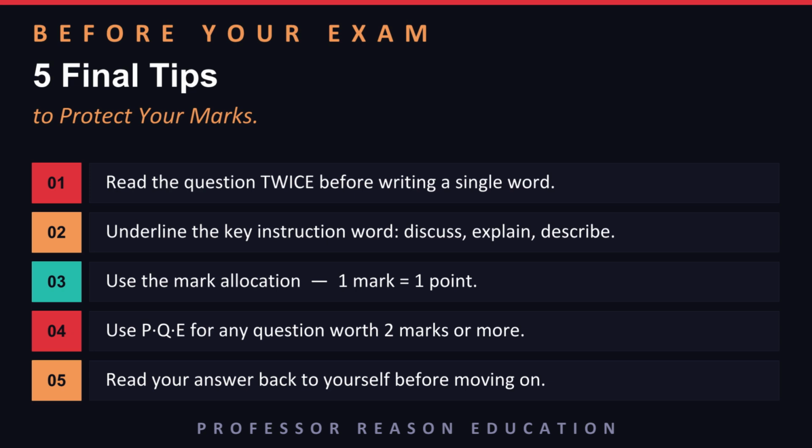Tip number 1. Read the question twice before you write a single word. Most mistakes happen because learners rush. Read it once to understand it. Read it again to confirm you know what they are asking. Tip number 2. Underline the instruction word. Words like discuss, explain, describe, compare, and analyze. Each one requires a different type of response. Underline that word first. It tells you what to do.